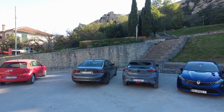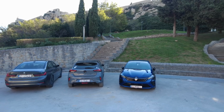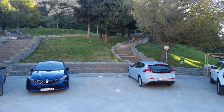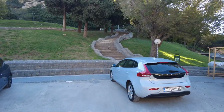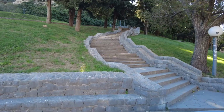So that fortress castle type thing is way up there in the distance. I don't know if you can see that, but it's way up there. And we've got to go up this set of stairs, so it's a bit of a hike. I'll let you know when we get there how difficult it is to climb up. So let's keep on going.